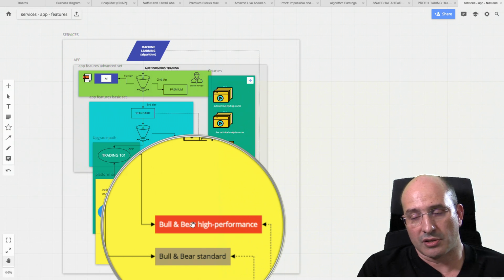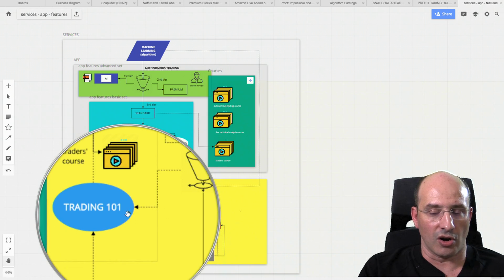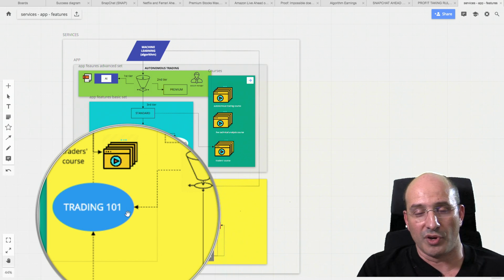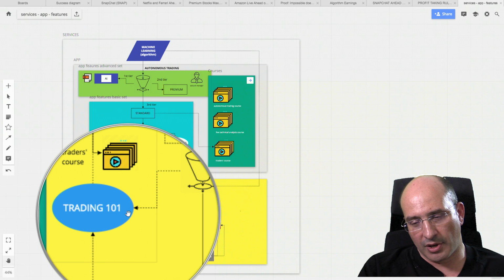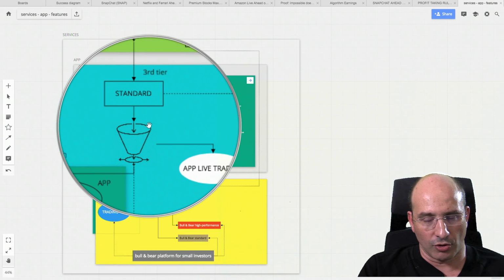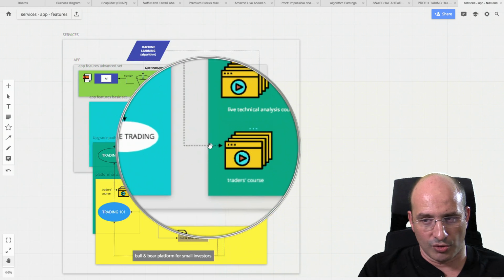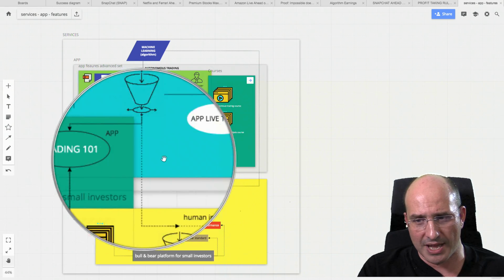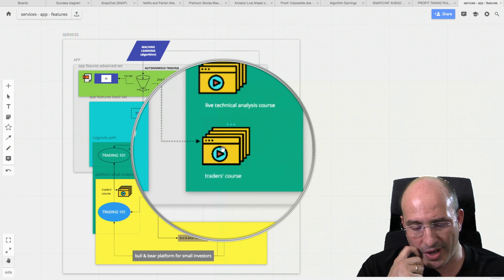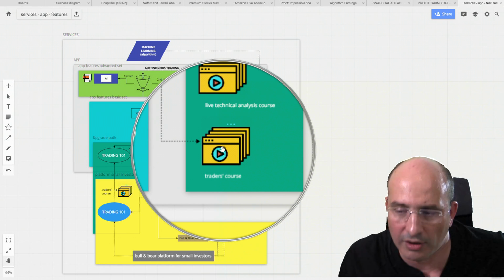For example, one of the features of the Bull and Bear platform is that it does not include earnings. Ahead of earnings, you may see the stock or the company removed if we want to, and then after the company has reported, we may include it once again, because if you want to participate in or know about earnings, then you have this service here, autonomous trading. Also notice that the standard includes access to the trader scores. The trader scores are absolutely mandatory for everyone. They are very different and complementary to the live technical analysis course; they don't overlap at all.